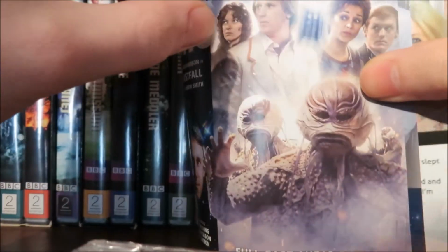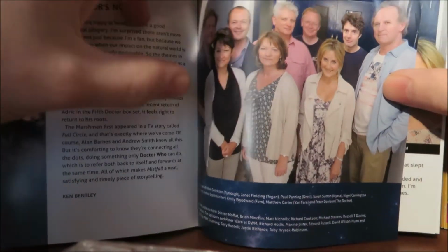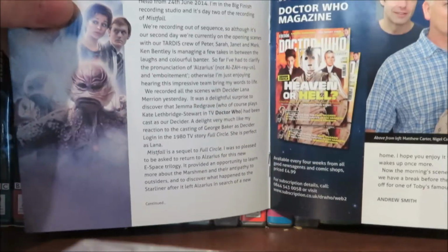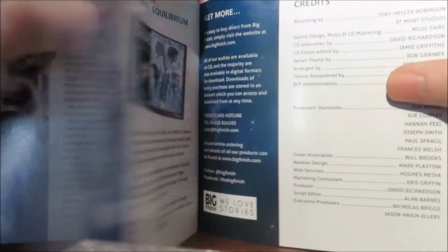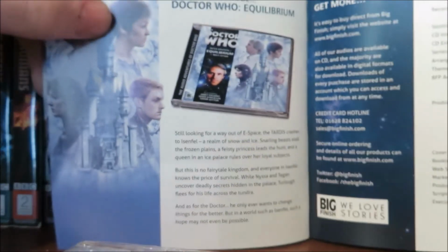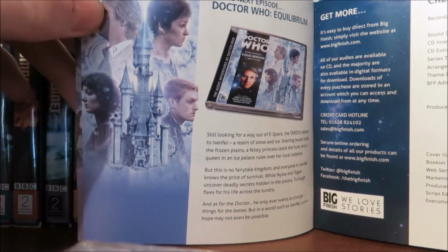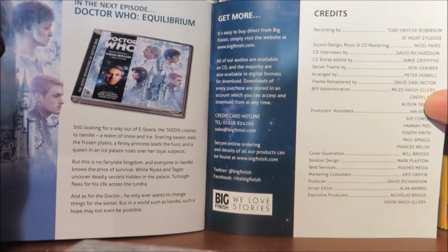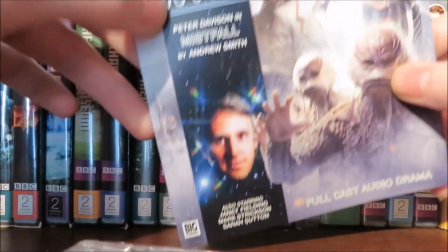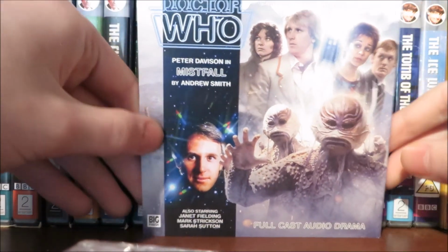So that's the cover. Now, if we open it up, we have director's notes there, then we have a picture of the cast members, which is very nice. Then we have writer's notes. Then we have an advertisement for Doctor Who Magazine, another picture of the cast members there. An advertisement for the second story in the E-Space trilogy, which seems like it's going to be the weakest out of the three, but who knows. Then we have how to get more Big Finish credits, and of course the reversible cover, so if you want the 1980s logo there, which is very nice.